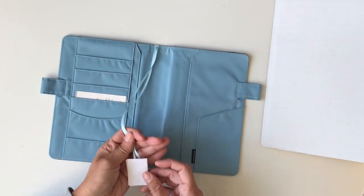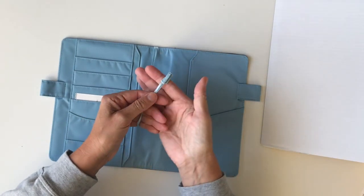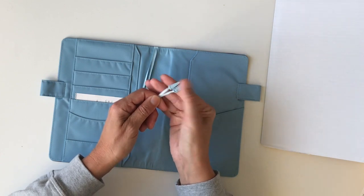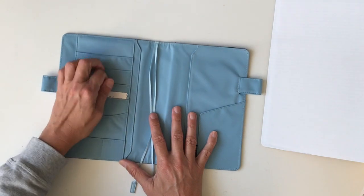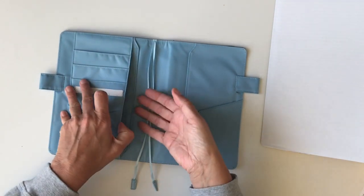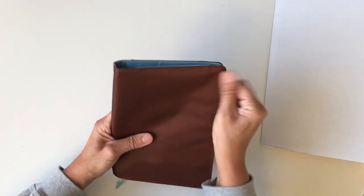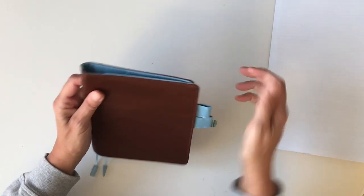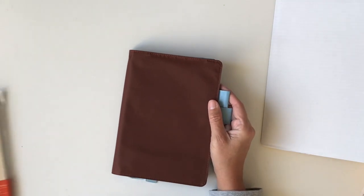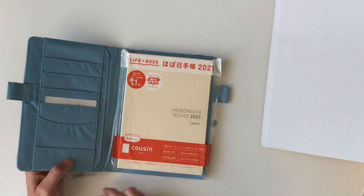It has two bookmarks, and these are very slim with these nice small cutie things here. Then you have plenty of different pockets, there and there and there and there. You close it like this, and you can put one or two pens here, and then it's closed. And it goes perfectly well with a Hobonichi Cousin.